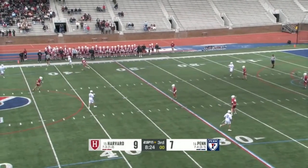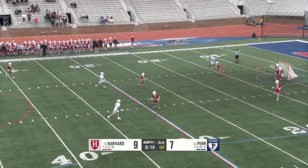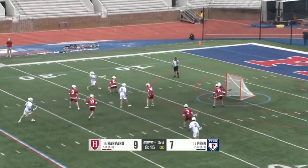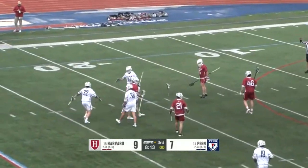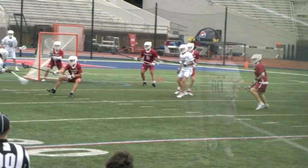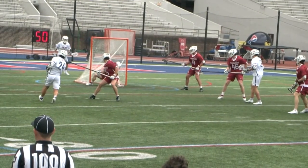Might have heard you from up here. Hugh Mullane gets it back. Mullane dodges inside, has space. Inside, a score! Ben Smith able to swat that one in. And you talked about Smith, the first goal. Off stick, low, here it comes. Smart shot, inside the pipe, boom.